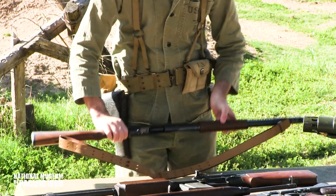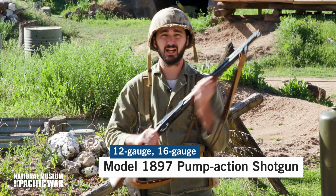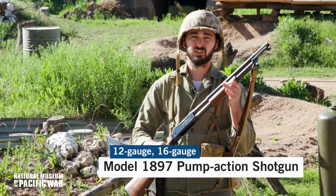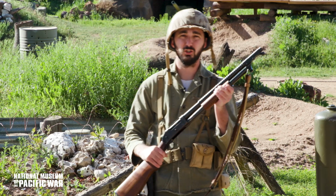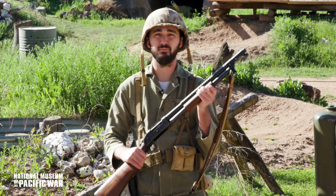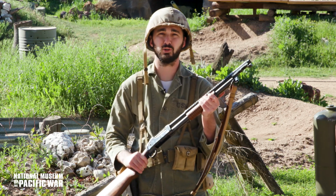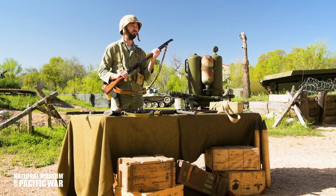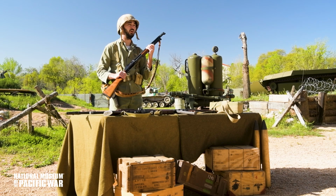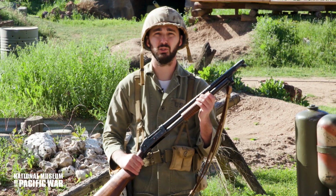One member of that team was the assistant flamethrower operator, armed with one of these model 1897 pump-action shotguns. This firearm was a close-in weapon with an effective range of about 20 yards. The good news is that's about how close they were going to be to the enemy. The role of the shotgun man is to protect the slow members of the assault team from any surprise Japanese attacks that might come out and try to defeat them. Or, in the event that the flamethrower operator goes down, they don their second role, assistant flamethrower operator. They pick up the unit and they complete the mission.